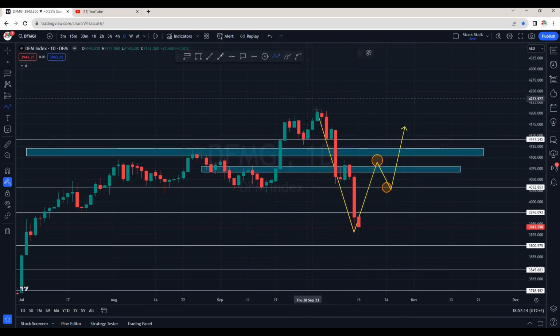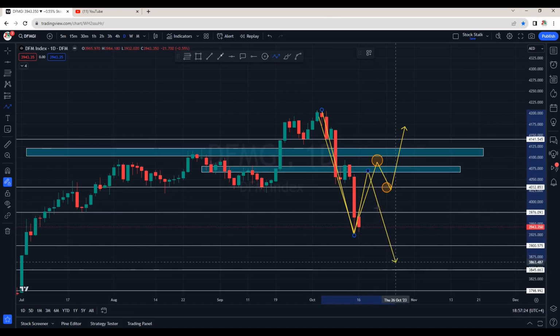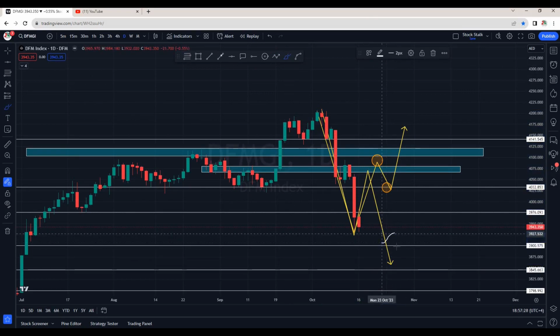Till that time it can be this scenario as well: selling pressure, that is an impulse phase, and then maybe a small move to the upside. This will be just a correction phase, and then it can even come lower. Hopefully we don't see this scenario, and I'm expecting a positive recovery within this week itself.